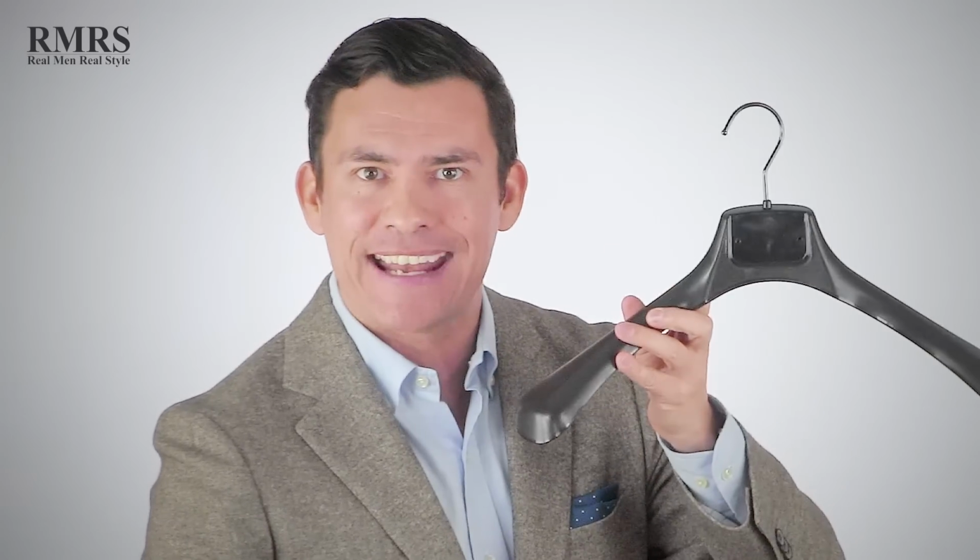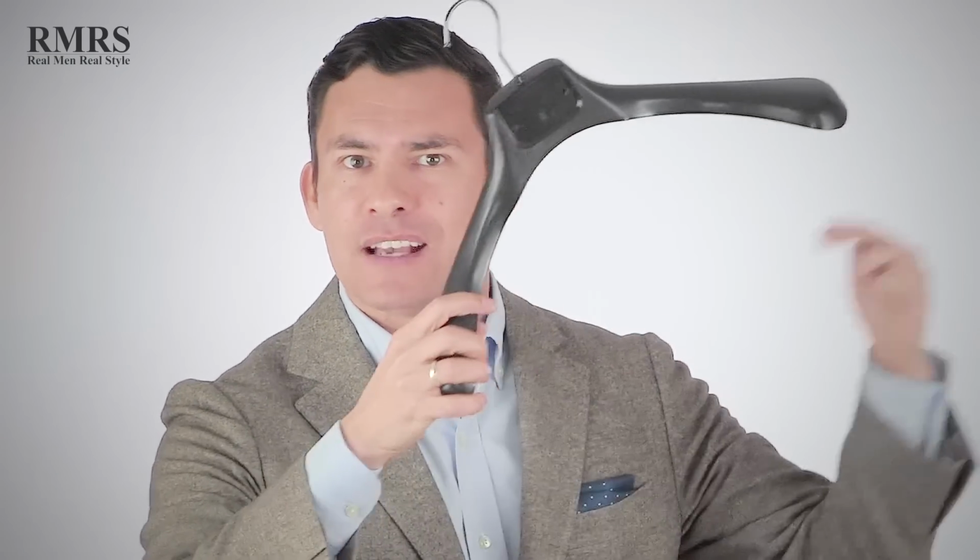This right here, it's a jacket hanger. It's made out of plastic, which is fine. But notice it's got that right here. This is great for a leather jacket, not so much for a suit. It doesn't have the bar.